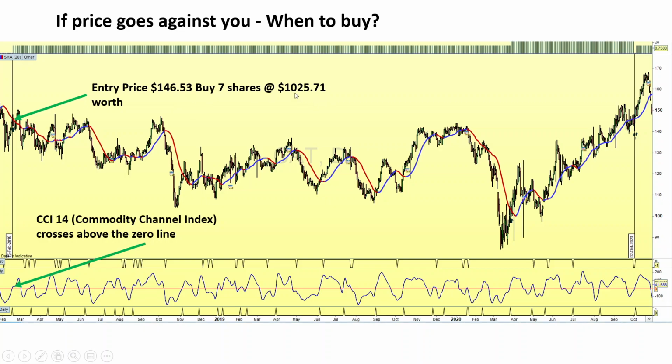So that's going to cost us $1,025.71. So remember factoring in your brokerage now. So if you're paying $20 in brokerage, that's going to cost you $1,045.71. Anyway, we bought 7 shares at 146.53 in this example. The price goes against us. So what do we do?